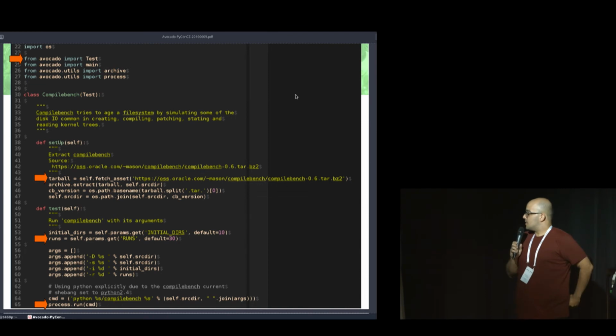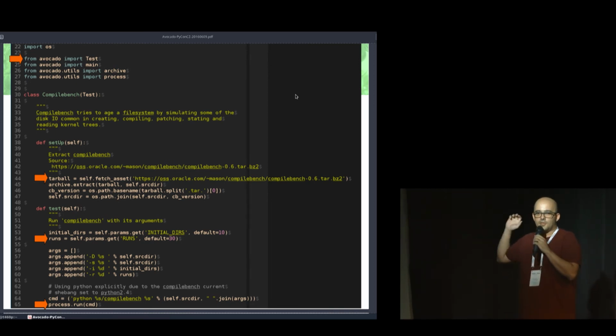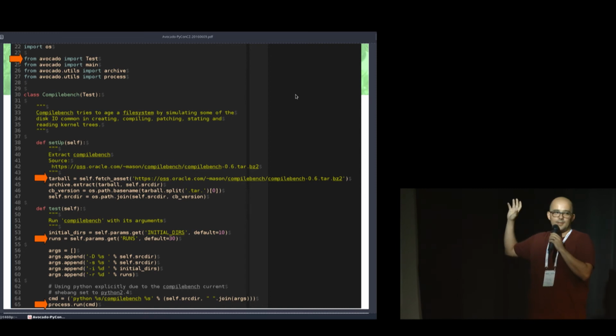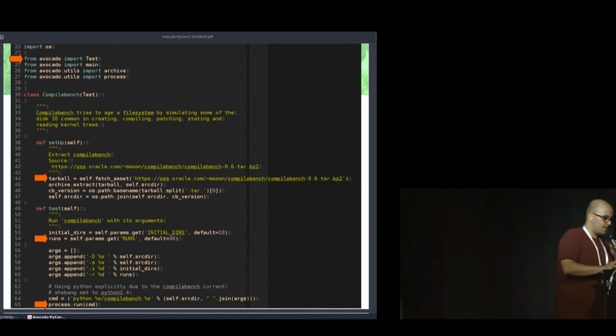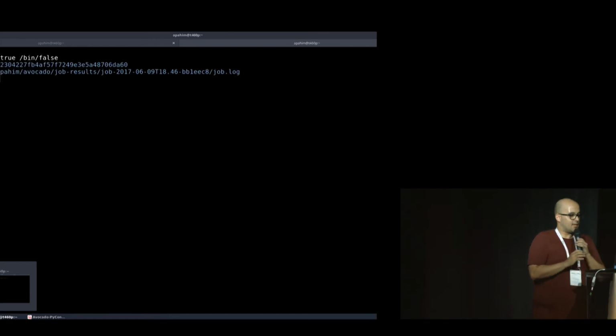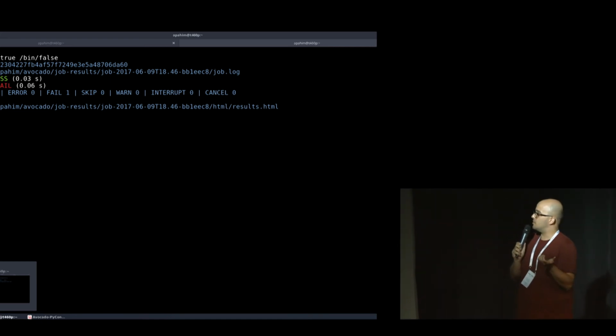This is how an Avocado test looks like. It's pretty much like a unit test, but we have more features available in our Python API. As I said before, anything can serve as a test, so you are not limited to run Python code as a test. You can have executables or anything else. For example, you can run /bin/true. It will test it as a test. It will test the exit code. The same thing for /bin/false.